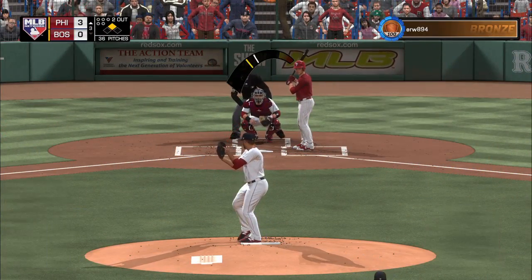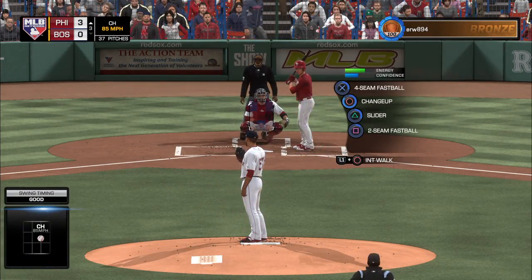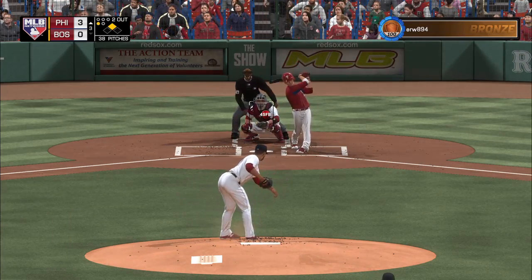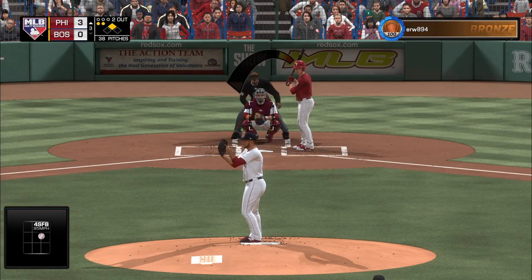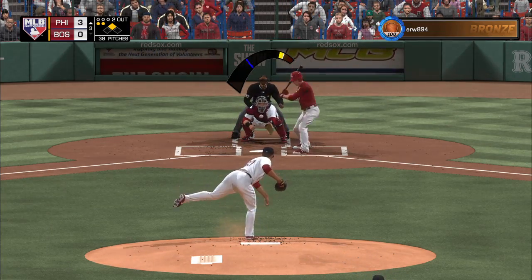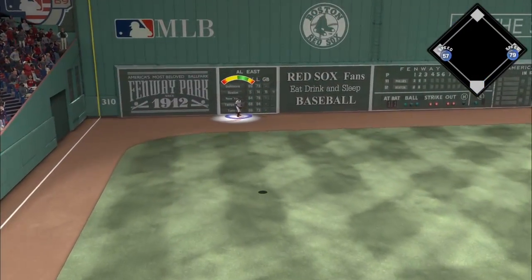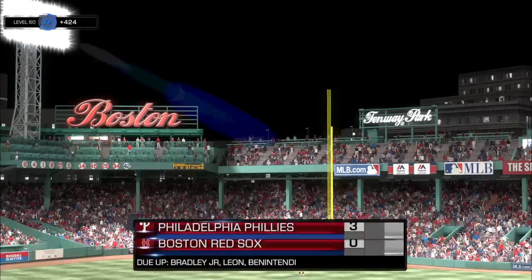Digging in to try it again, Scott Kingery. Now a swing and a miss. Took something off that one, and it's strike one. 0-1 count. Here's the pitch. Swing, and that's hit out of play up into the plaza level. There's a swing, and he sends a ball high in the air into left field. Benintendi ranging back. He's there to make the play, and that'll retire the side.